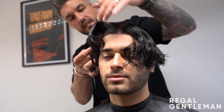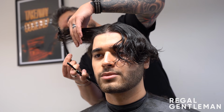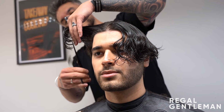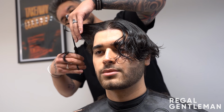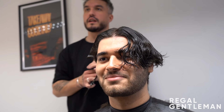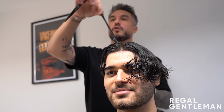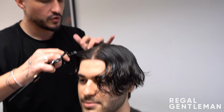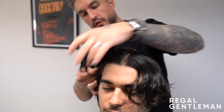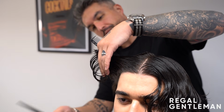So taking this section from the middle point of the sides, I'm going to take all that off. Right, now this is where the sheer panic comes in. Oh my God, but look how much length I've left in there still. Still loads of length. All I've done is connected the sides in straight away, okay? Now, small sections through the top. Doing the same thing now. I've got a guide from behind, I've got a guide from underneath, like that.